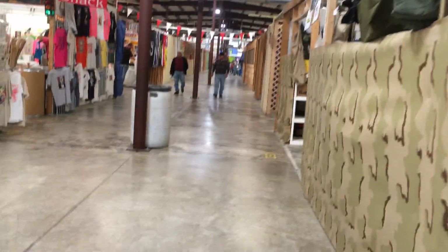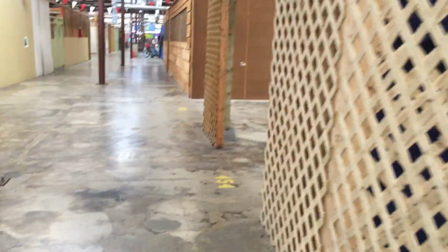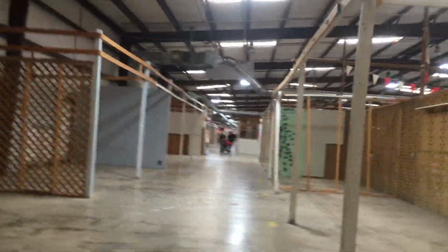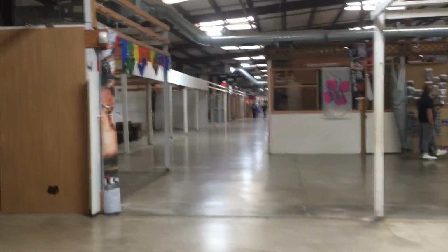Little kids section. Nice little store. A lot of empty stands here. Sorry if the camera's moving around a little bit here. I'm trying to keep it as steady as I can. I'm just giving y'all a quick tour of what it looks like, a little bit of what they got.